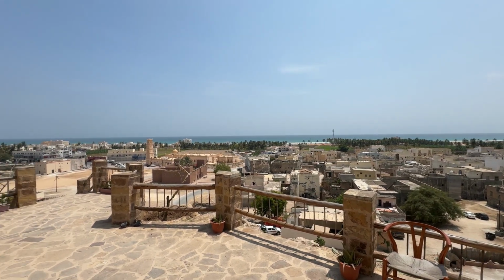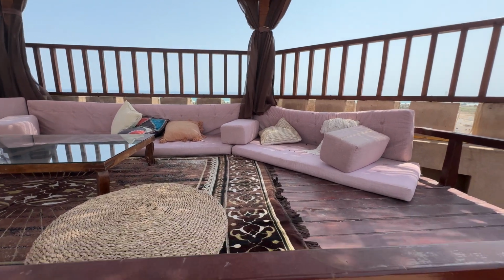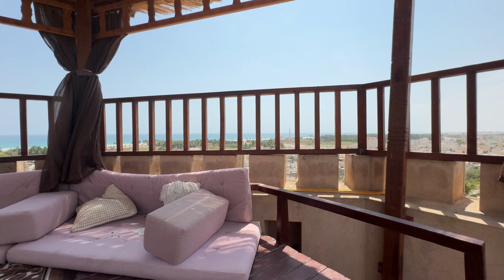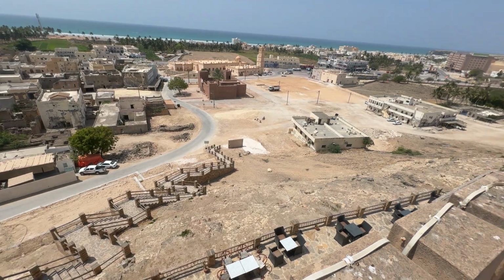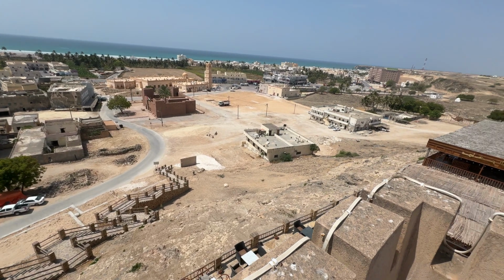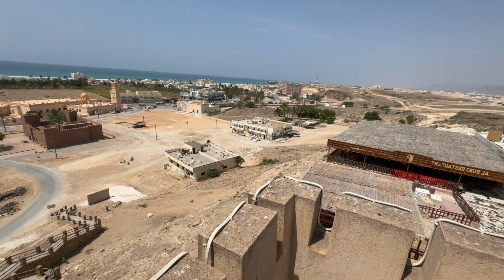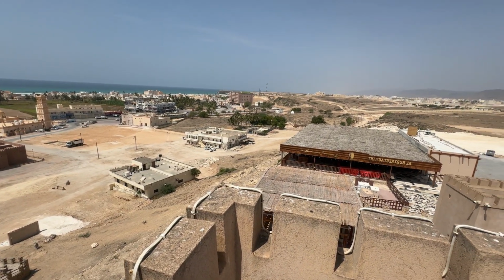But for me to agree to put something like this in our top 3 of things to visit and do on your trip to Salalah, you must know it is quite amazing. When we went up the stairs and you just get that 360 view of the ocean on the one side and the mountains on the other side, it's something you cannot imagine.